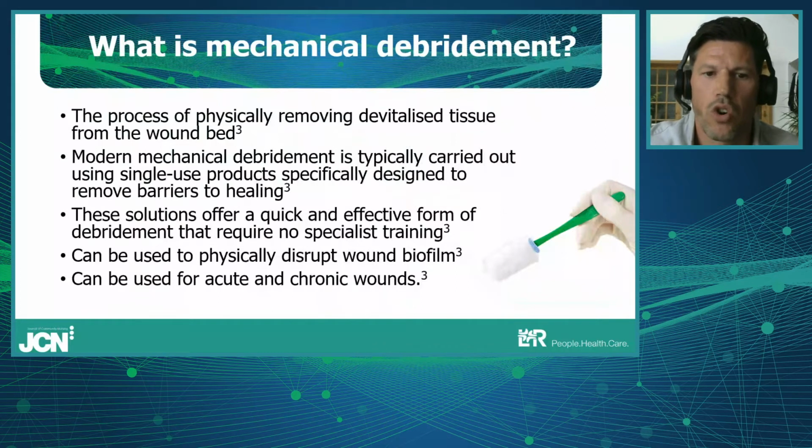There is also strong evidence to support the use of mechanical debridement to physically disrupt wound biofilm, which is strongly linked to chronic wounds and would otherwise lay dormant and non-responsive to topical antimicrobial dressings such as silvers. Mechanical debridement can be universally used for both acute and chronic wounds.